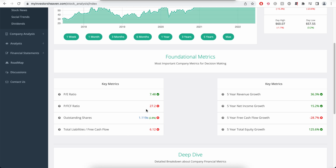Now, the outstanding shares are about the same, just a little bit extra, but not a big deal. And total liability to free cash flow is also very acceptable here, sitting at 6, meaning it would take about 6 years of last year's free cash flow to pay back all the total liabilities that the company has, which is more than enough, more than fair.